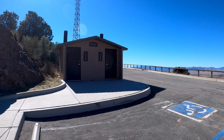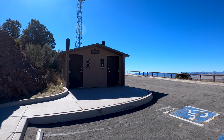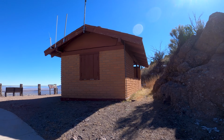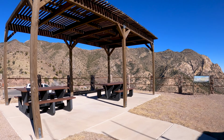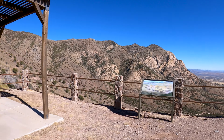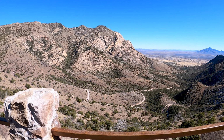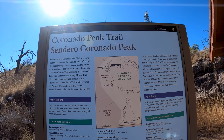Here are some toilets, and the lady in the visitor center said they don't have water here, so you should get some water down at the visitor center. So we are going to take the Coronado Peak Trail.